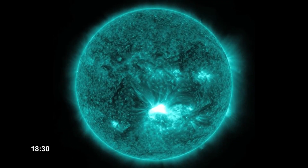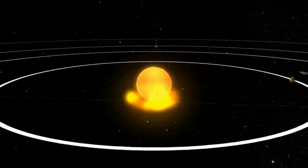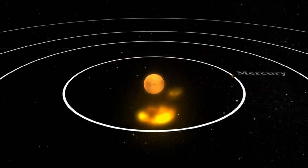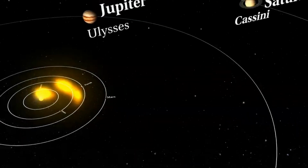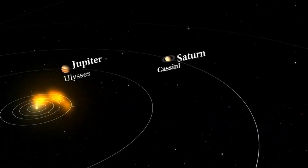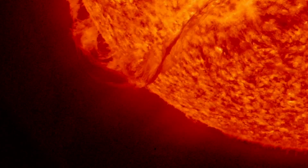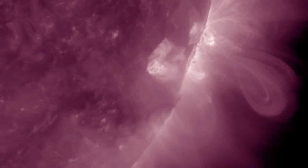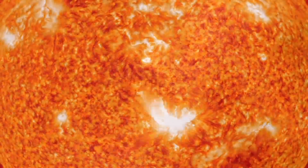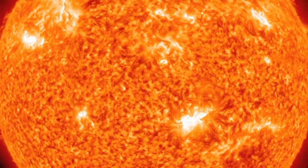That's the solar wind, a stream of charged particles constantly flowing from the sun. When this wind interacts with Earth's magnetic field, it can cause some pretty interesting effects. Sometimes the sun gets a little extra active. It might release a burst of energy called a solar flare, or eject a massive cloud of plasma known as a coronal mass ejection, sometimes referred to as a CME. When these events are directed towards Earth, they can trigger geomagnetic storms.